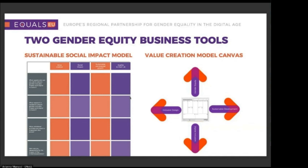The first tool is the Sustainable Social Impact Model on the left, and the second tool is the Value Creation Model Canvas on the right. They're both essentially business development tools, and they seek to improve gender equality in already established organisations, but also to ensure that it's built into new organisations at the beginning of the lifespan of an organisation. The tools have been co-created with consortium members and participants in the incubator program and summer school. We consider them to be at the moment at a resolved prototype stage, ready for further testing. Next slide, please.